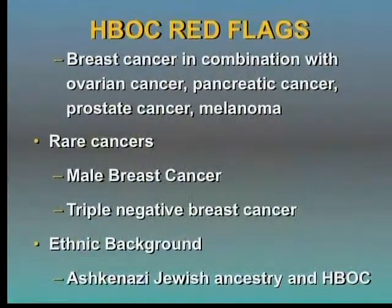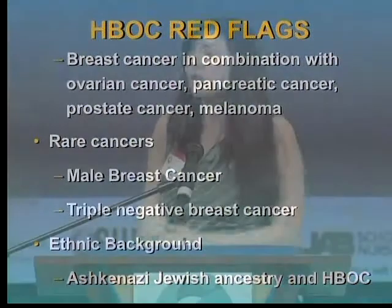We look for, again, male breast cancer because that's more rare. Triple negative breast cancer we can see in women that don't have this condition, but we see it even more when they do. And again, this is more common in women with Ashkenazi Jewish ancestry. So that's what we're looking for when we take those family histories.